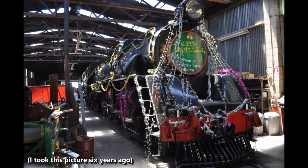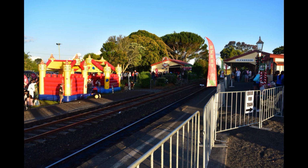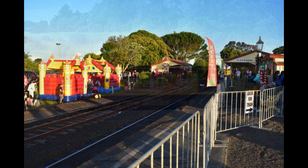In December 2022, the GVR held an event in which 2 locomotives and 9 coaches were covered in Christmas lights. The special train shuttled back and forth between Glenbrook and the Puke o Ware workshops, with Santa's Grotto and a big selection of food stalls at Glenbrook Station.